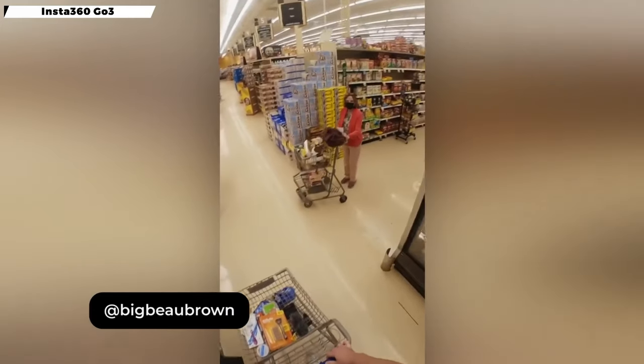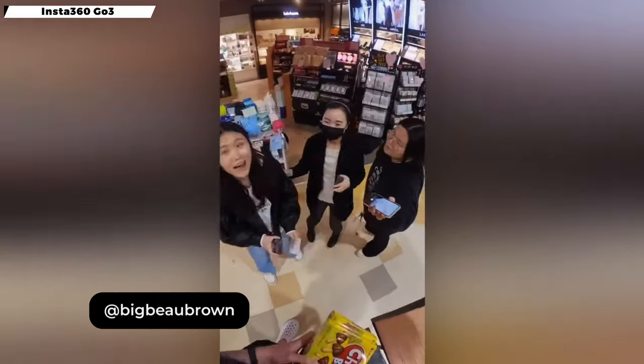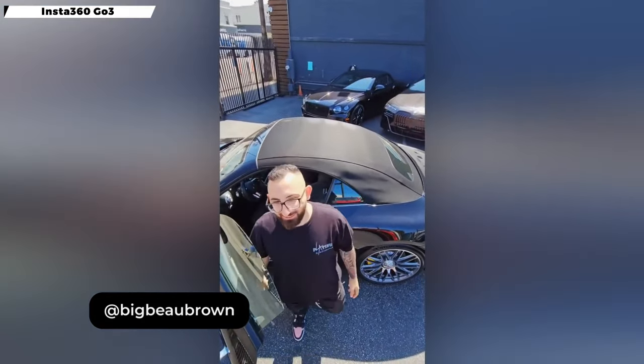Weighing in at a mere 27 grams, the Go 3 is barely noticeable, making it ideal for capturing spontaneous adventures without weighing you down. Its compact design allows you to slip it into your pocket, clip it to your clothes, or mount it on various accessories without a second thought.